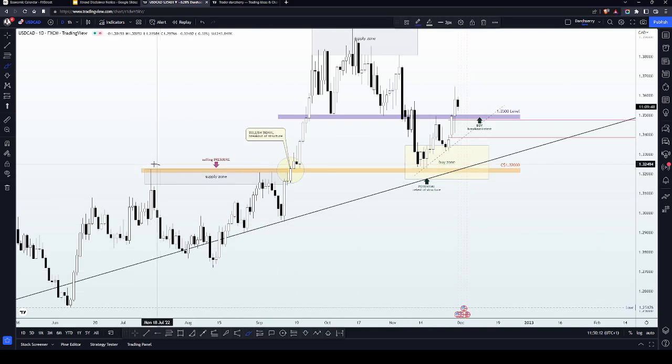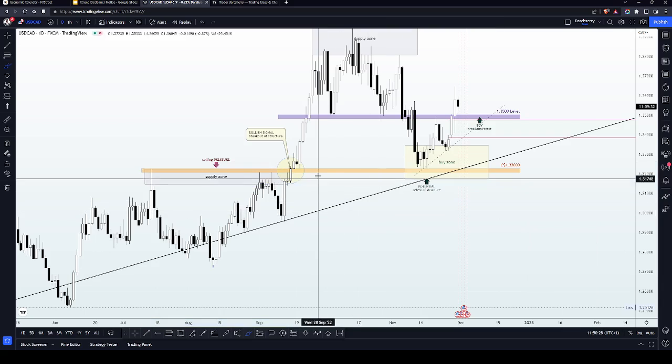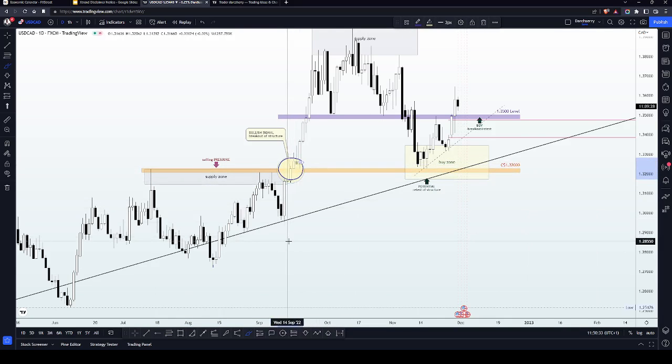If you look at what happened between the month of July and the month of September, we saw how the 1.32 level was holding selling pressure. So this level was negating buying potential for almost 3 months before we witnessed the final breakout of that structure in the later part of the month of September.